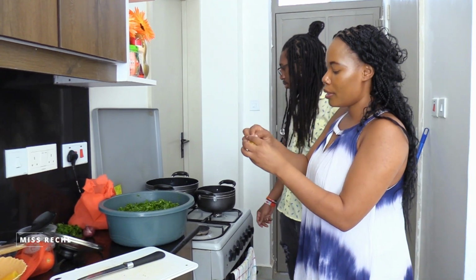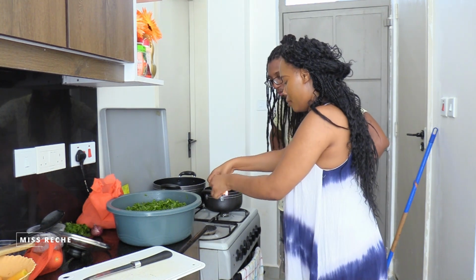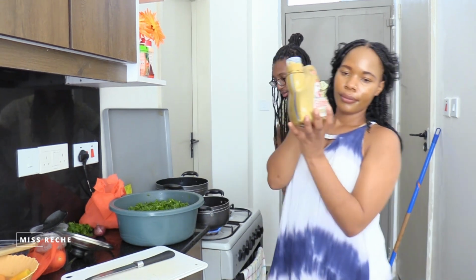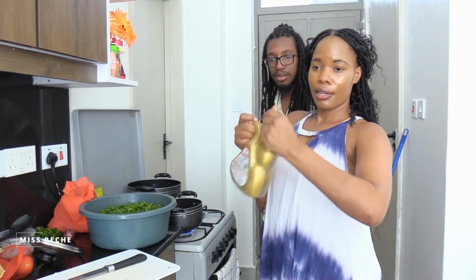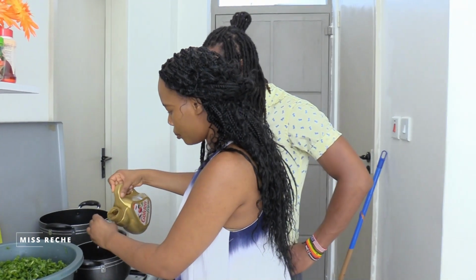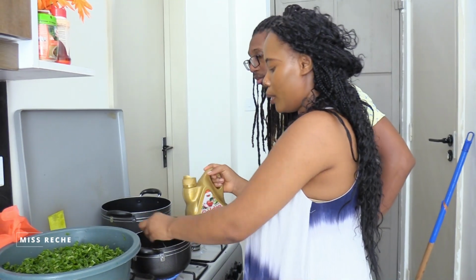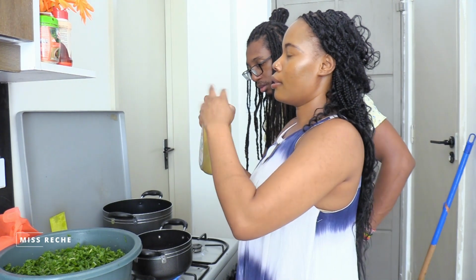So I'm gonna cook the onions until they're golden brown and then put in the tomatoes. Using cooking oil, golden fry. But you can use any cooking oil of your choice. And I don't use a lot of cooking oil because a lot of cooking oil is not good. I hear it brings heart diseases, and maybe it might make you fat. So I only use like half of this for the meat, to fry my meat.